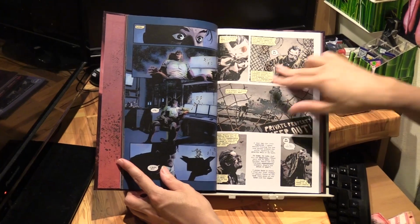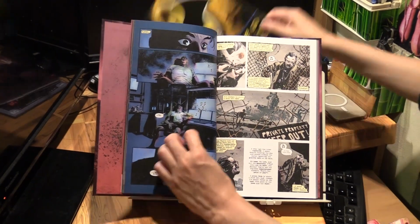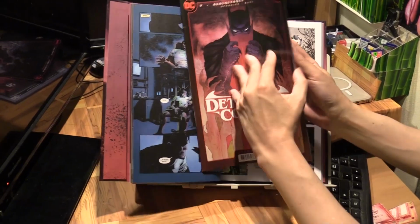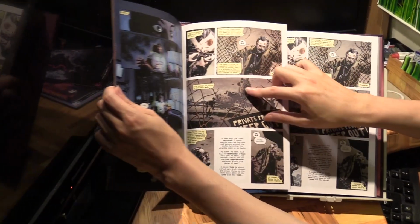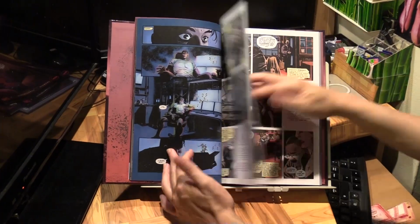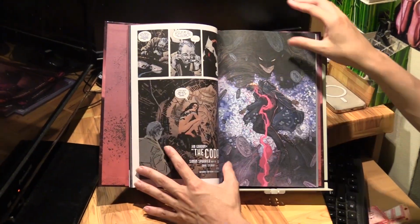Oh, it actually also includes the backup story. I should also point that out to you. So at the end of each of these issues, there is a backup story, right? Which is also reprinted here. So that's pretty cool. You get everything, not just the main story, but the backup story that involves Jim Gordon.